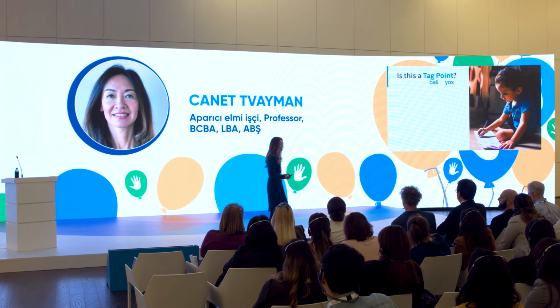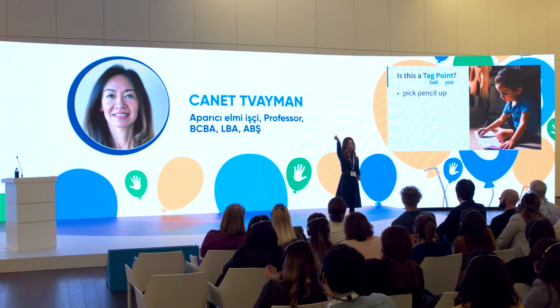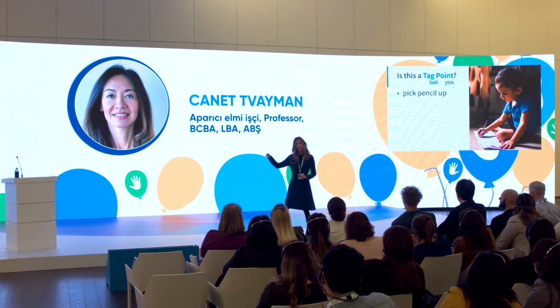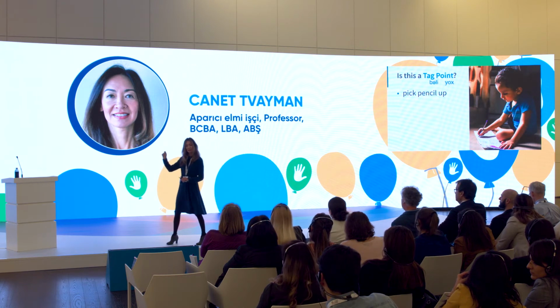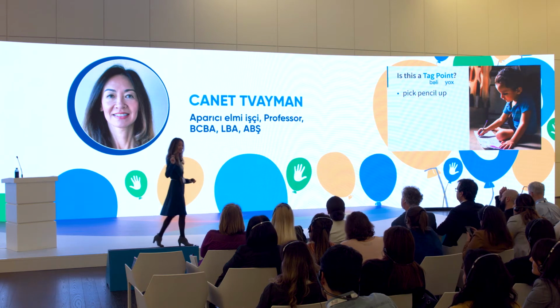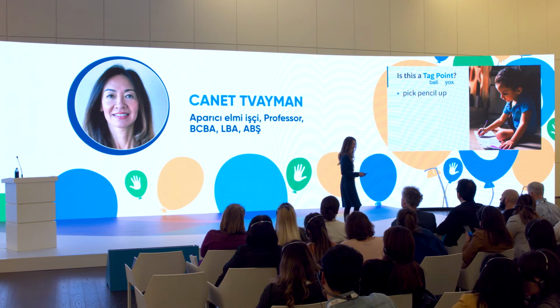So, is this a tag point? Pick pencil up, yes or no. Get ready. Yes, because it's observable, you can see it. It's one behavior, picking up the pencil. It's brief, and it's 5 words or less. So therefore, yes, it could be a tag point.